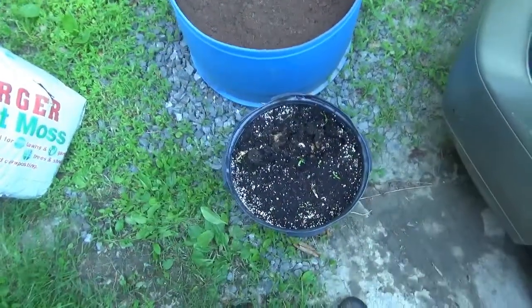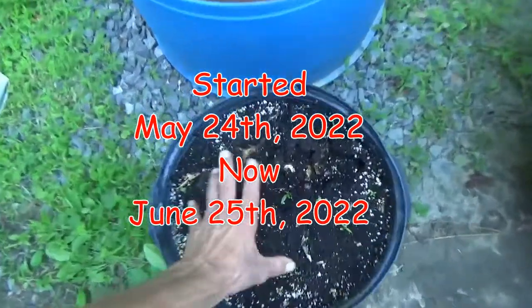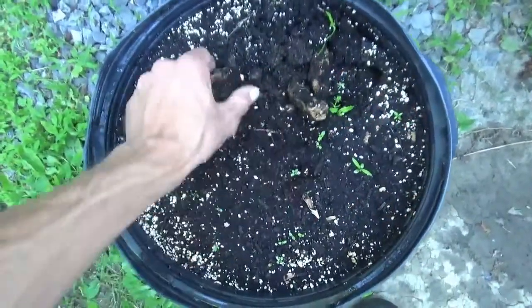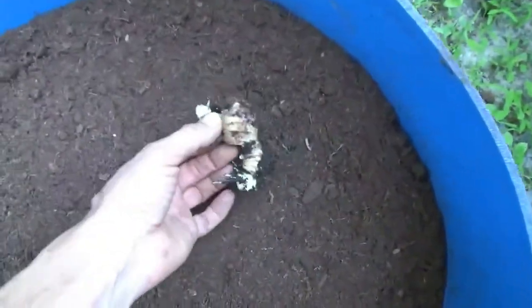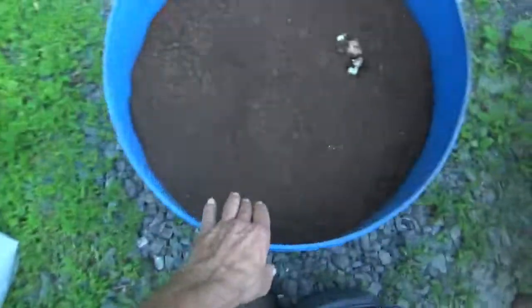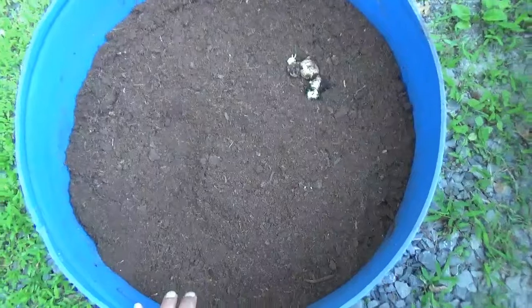Okay, so in the last clip with the ginger, I had put it in here to sprout, covered it with Coast of Maine soil, and it's just been in there for the last few weeks. It is now starting to sprout, as you can see, and I've filled this bin with peat moss because it's what I had for bulk medium, and I've got one more bag of Coast of Maine soil, so I will top some of this off with Coast of Maine soil.